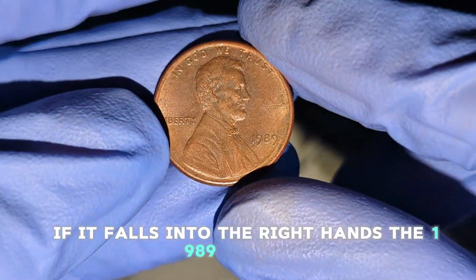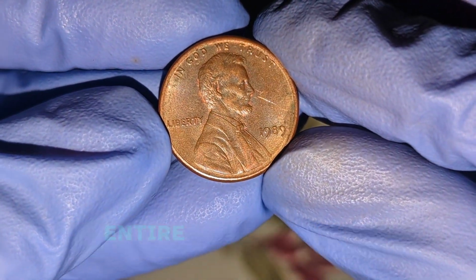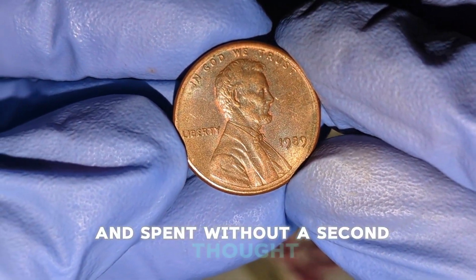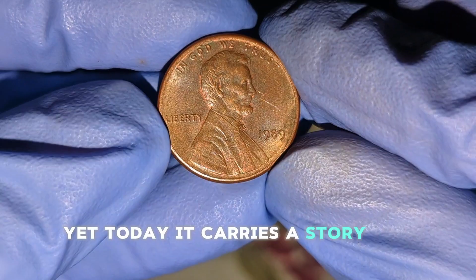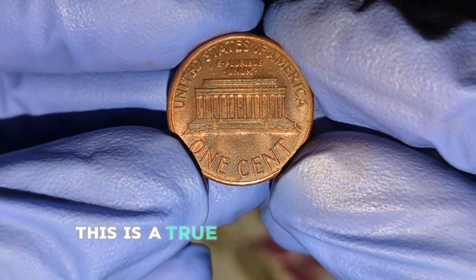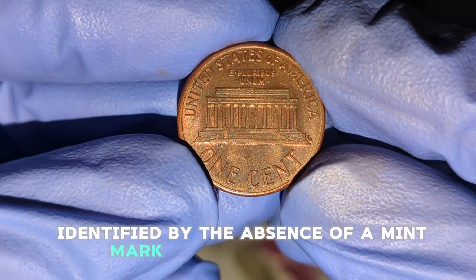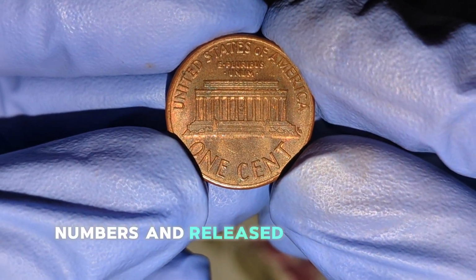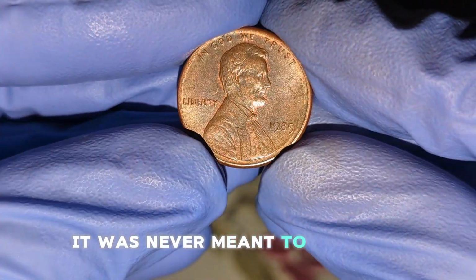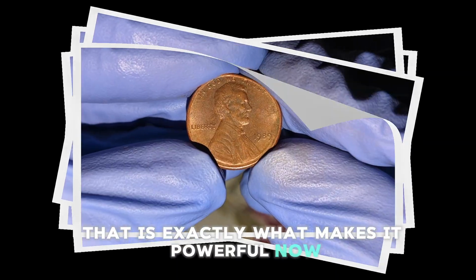The 1989 Lincoln cent with no mint mark is one of those coins that quietly lived its entire life being ignored, underestimated, and spent without a second thought, yet today it carries a story that commands serious attention from collectors. This is a true Philadelphia mint penny, identified by the absence of a mint mark, produced in massive numbers and released directly into everyday circulation. It was never meant to be special. That is exactly what makes it powerful now.